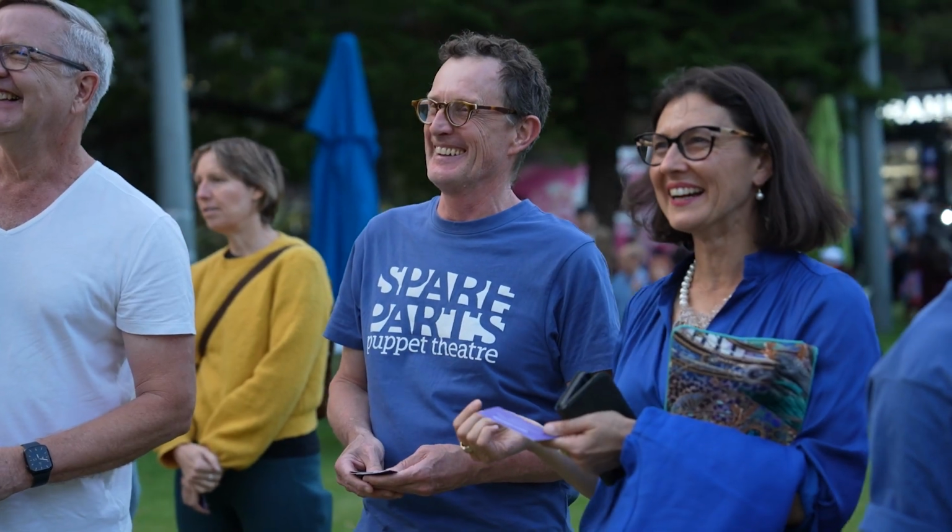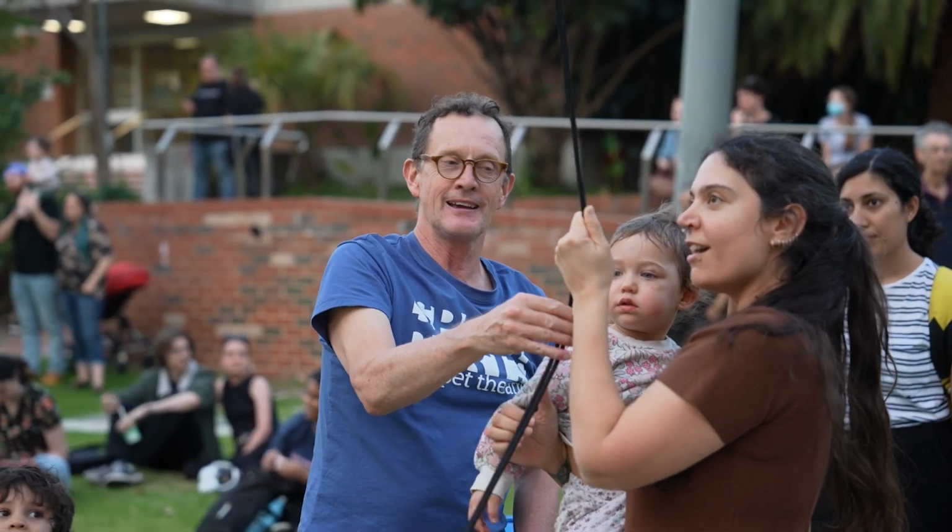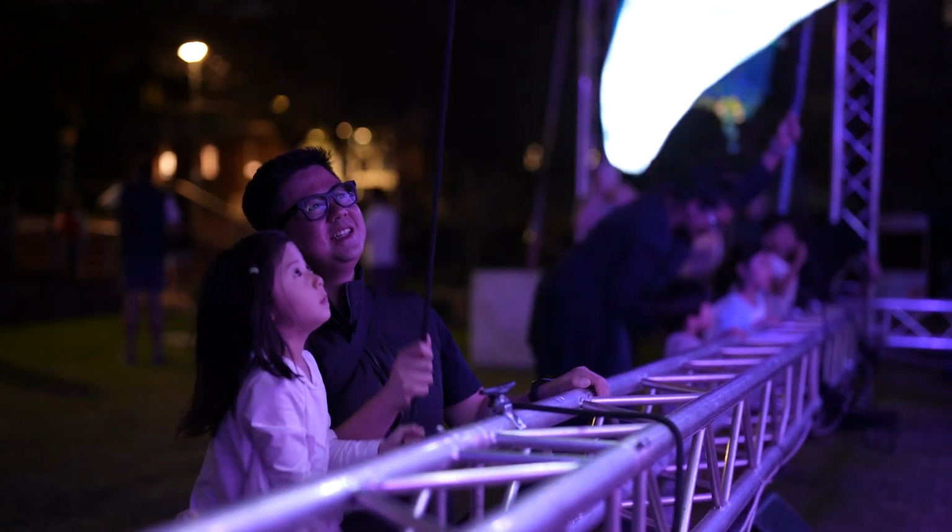After all the work we've put into it, it's just been extraordinary to see the smiles on little kids' faces and adults and kids pulling ropes together, and it's just been the most enriching, joyous experience.